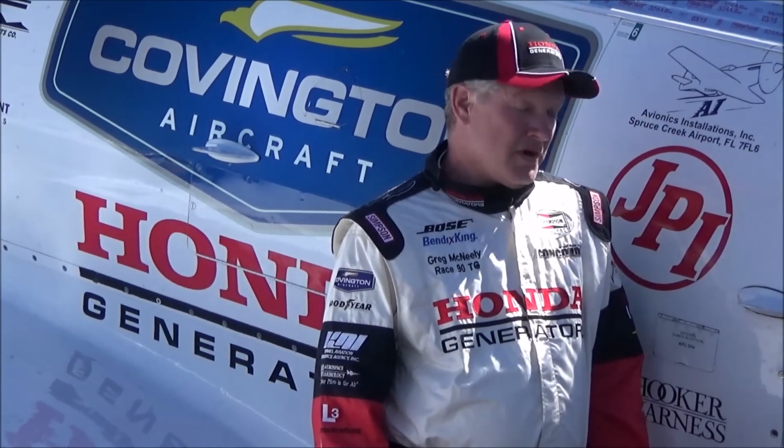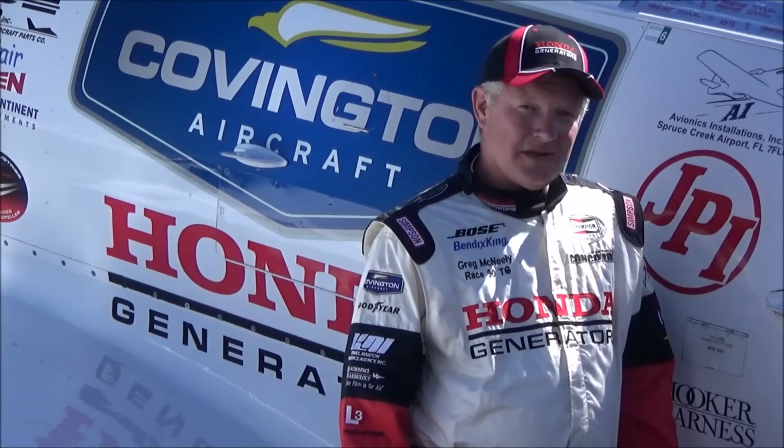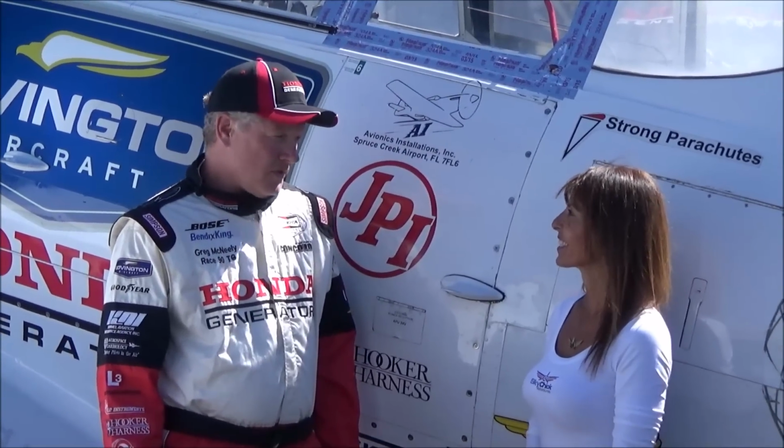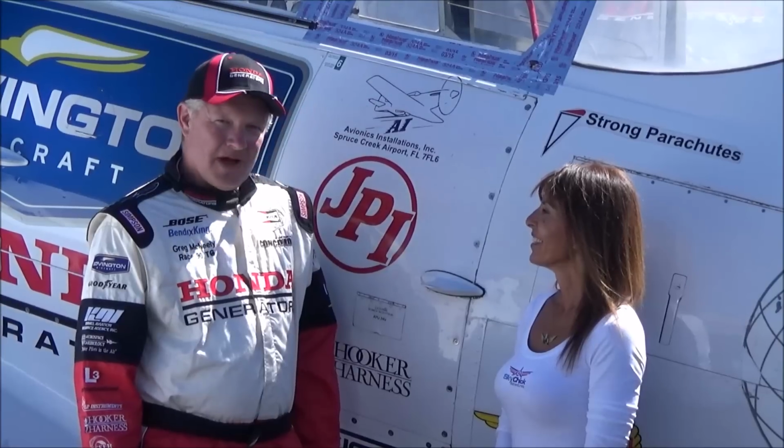Well, my name's Greg McNeely, and I built this aircraft about 15 years ago, rebuilt it. It's a 1945 AT6 built by North American, and I've been racing for 5 years now. Great, and I know last year that you raced. Yeah, last year I came in first in the silver. I'm in the gold race this year. I made my best times at 2:41, so I'm the third fastest out here right now. So I might have a chance to win it.